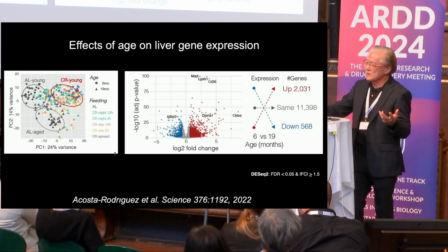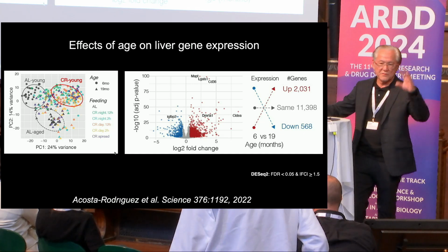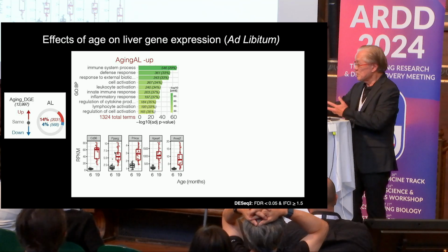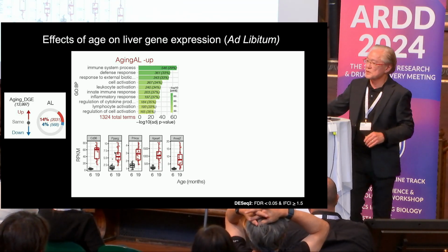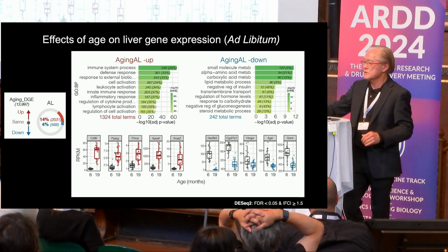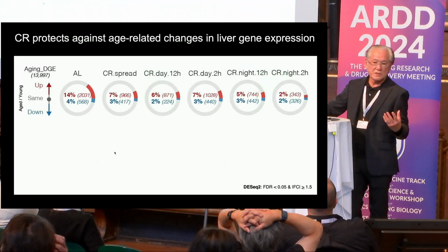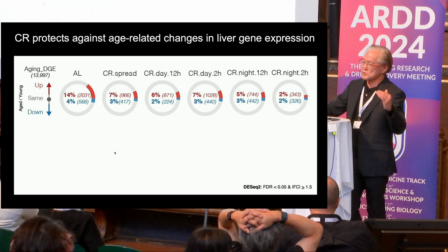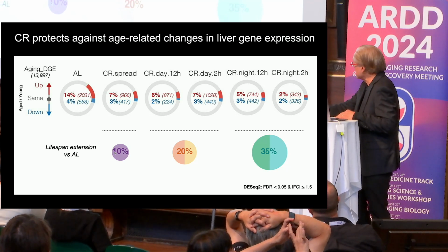If you look at ad-lib mice at two ages, 6 and 19 months of age, 2,000 genes go up, 5,000 genes go down. All the genes that go up have to do with inflammation, as we've seen across this entire meeting, as Deep showed also. All the genes that go down have to do with metabolic pathways. And caloric restriction rescues the majority of these genes. Any form of caloric restriction rescues the same category of genes.